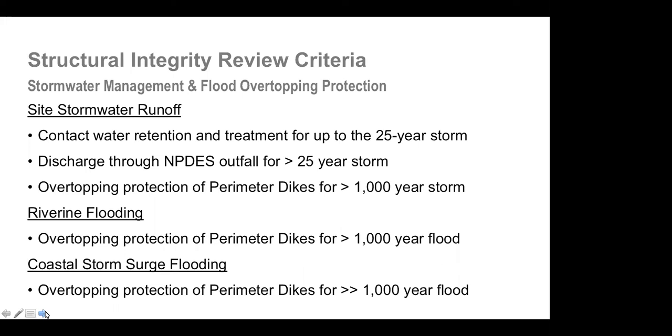From the standpoint of stormwater management and flood overtopping protection, this slide illustrates the design conditions considered for site stormwater runoff, where contact water retention and treatment for up to the 25-year storm is called for. Discharge through the NPDES outfall is for storms greater than the 25-year event, and overtopping protection is provided for the perimeter dikes for storms greater than the 1,000-year event.